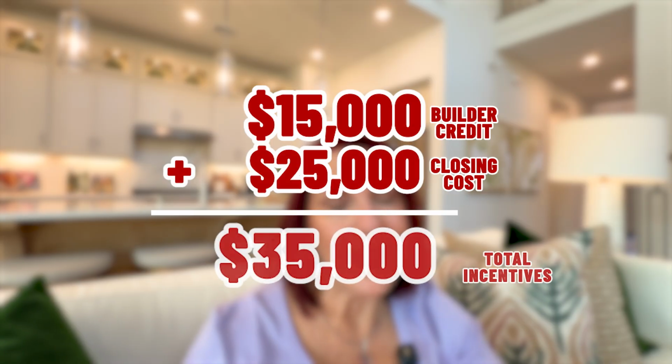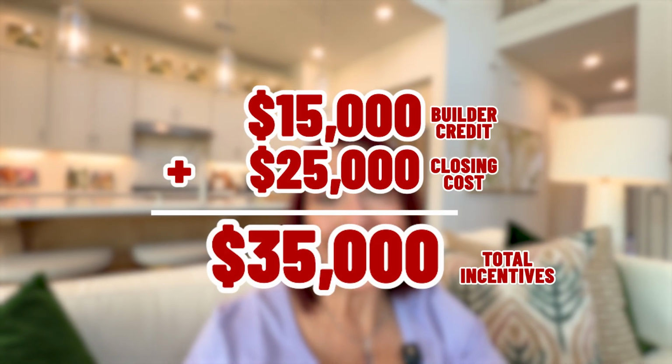But if you use their preferred lender, they're also giving you $20,000 in closing costs, which can buy down the rate or just give you extra closing costs. So if you add all that together, that's $25,000 in incentives plus half off the lot premium. And they're gonna throw in a refrigerator. Are you kidding? So you get a lot with them right now because they're just starting out.